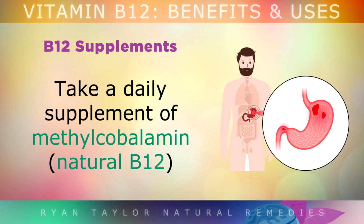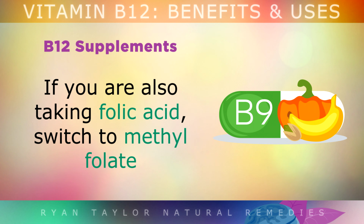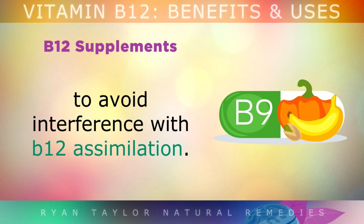And 5. B12 supplements. Consider taking a natural supplement called methylcobalamin and make sure to avoid the cyanocobalamin, which is synthetic. If you're also taking folic acid, switch to methylfolate to prevent it from interfering with B12 assimilation.